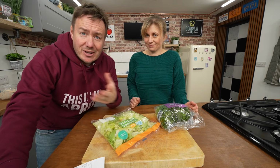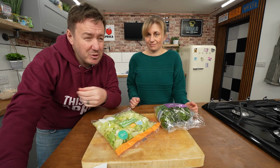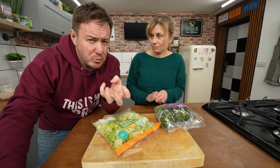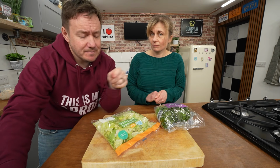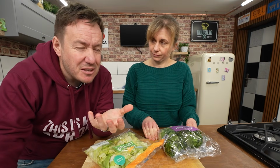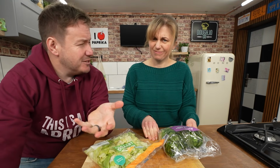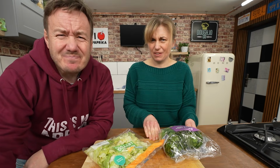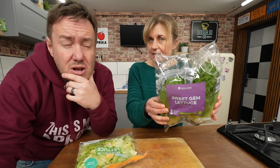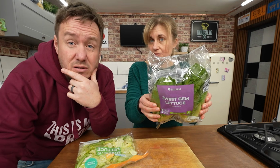No pun intended. All right, last ingredient is lettuce. There wasn't really a deluxe lettuce, was there? No. They did have this one that had like a soil ball on it, but this is quite an interesting one. So we've got this packet of washed and ready to eat lettuce, that kind of standard stuff that does seem to brown around the edges. Do you get that? Yeah, it doesn't last very long. 200 grams for 65p. And then we got some sweet gem lettuce for the expensive version.